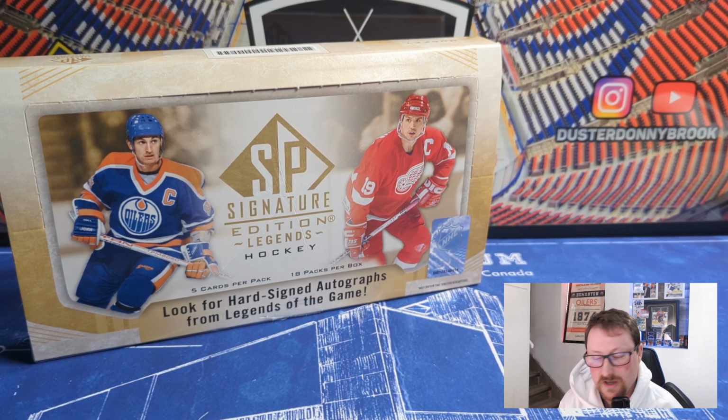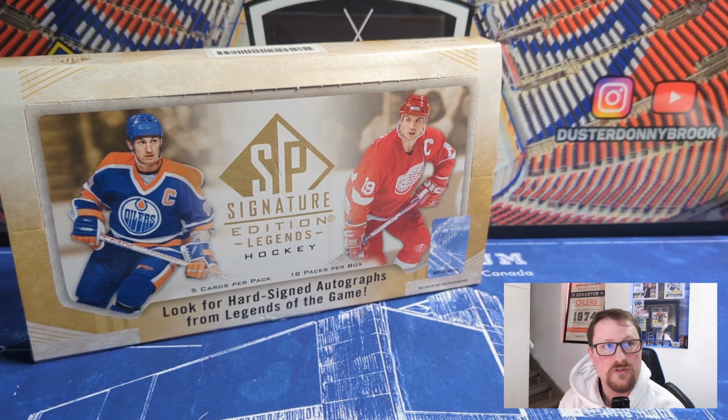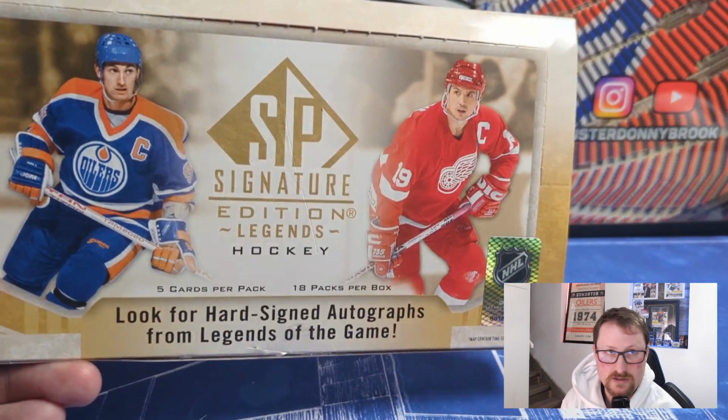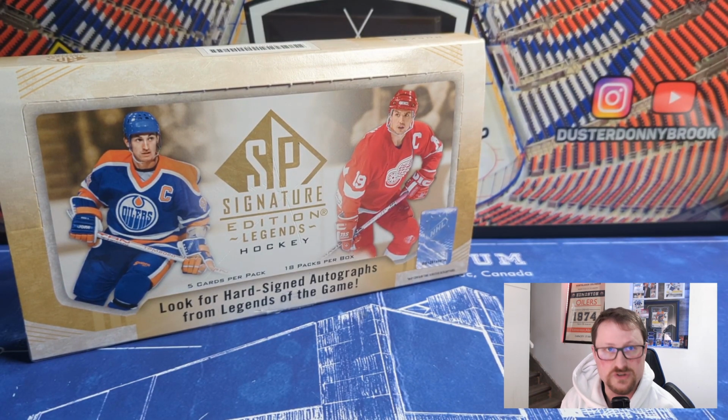On-card autos, which is awesome, and the ones in here that are actual legends are pretty huge. So first and foremost, the ceiling on this is pretty crazy high. The floor, unfortunately, is pretty low actually, considering the name of the product. This was $279.95 at the local card shop, which is pretty good because the pre-order prices were like $270, $289 everywhere I saw. So to see the product come out at the same price is pretty cool. It doesn't happen a lot these days, so awesome.